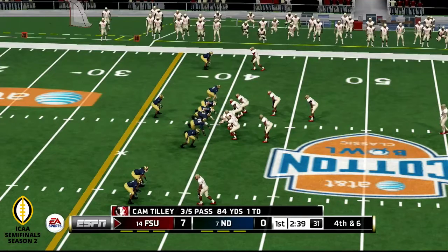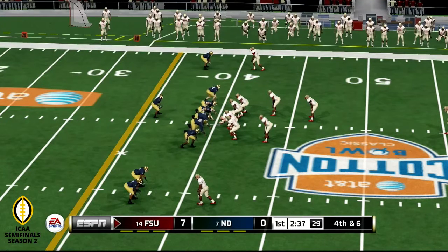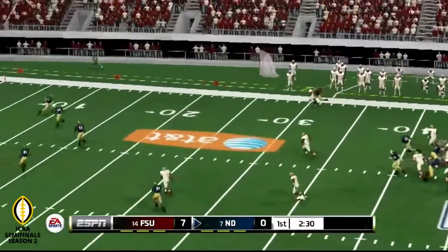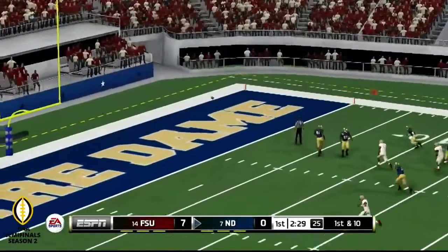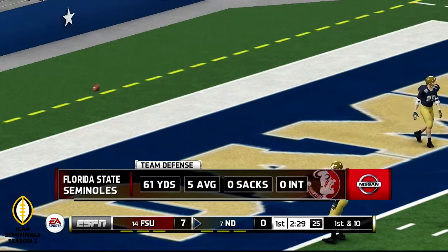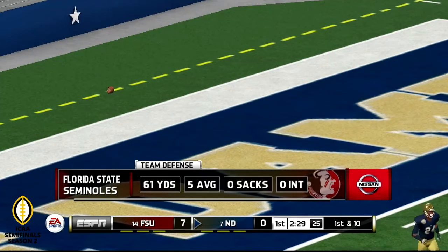Stewart is back deep to return. This one will go into the end zone, and they'll bring it out to the 20. Florida State's defense really came to play early in this football game.